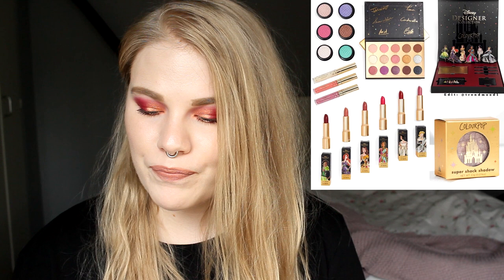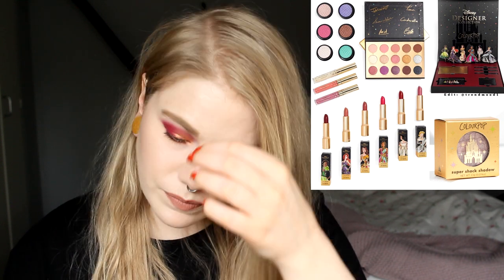ColourPop is releasing a new collection. It feels like they're releasing a collection every week. And this week, it's the Disney collection. I think the eyeshadow palette is nothing special. It looks like an eyeshadow palette they already have. If I didn't know that this was a new collection, I thought it was one of their old palettes, if I'm going to be honest.